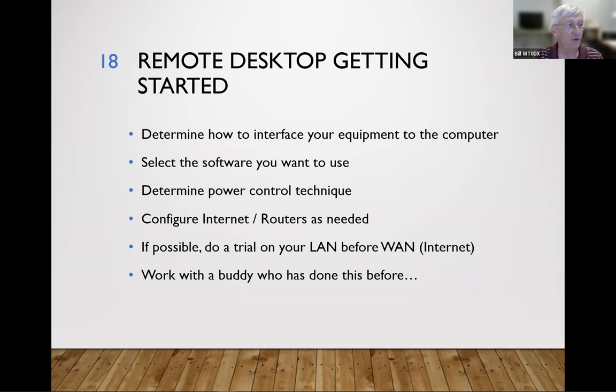So how do you get started? Well, first thing is you have to figure out what equipment you're going to use and how you interface to it. Select the software that you want to use. Determine that power control technique. How are you going to turn your power on and off remotely? Depending on the software you're using, you may need to do some configuration of internet or routers. You might have to open a port for certain software to operate.